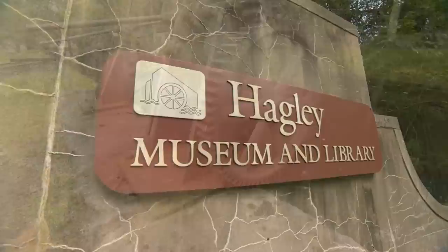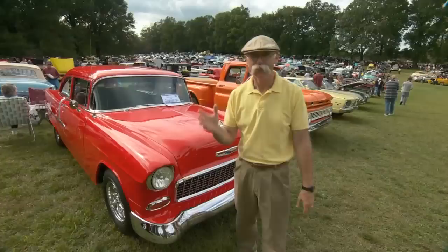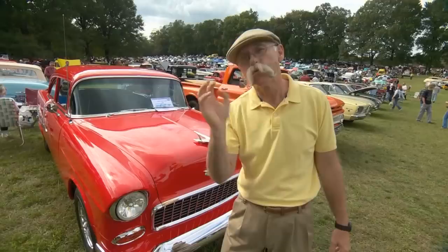Well, this week we're in Wilmington, Delaware at the Hagley Car Show, held on the grounds of the Hagley Museum and Library, which is actually one of the original DuPont manufacturing facilities where they made gunpowder. Go figure. This is a great show. It's capped at 600 cars, but I gotta tell you, the drive-in alone is worth the price of admission. What a great facility, but I digress. There are some incredible machines here. Let's get around and check them out. You'll dig it, I think.